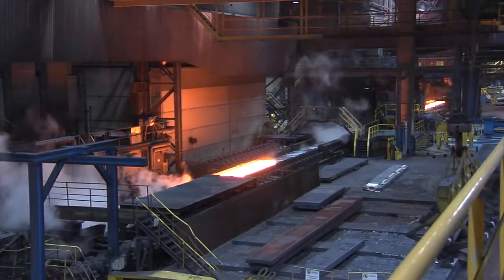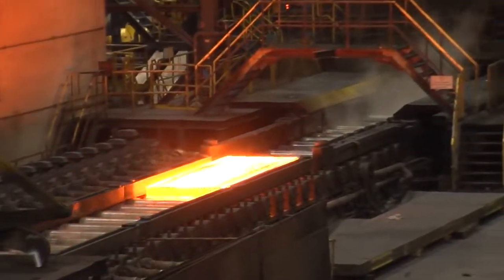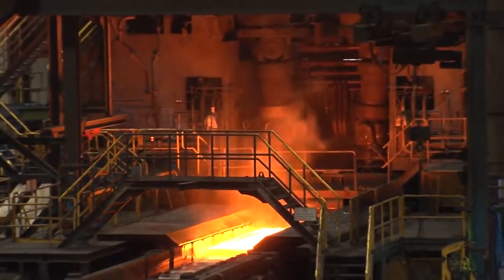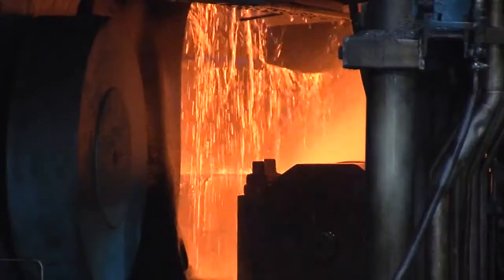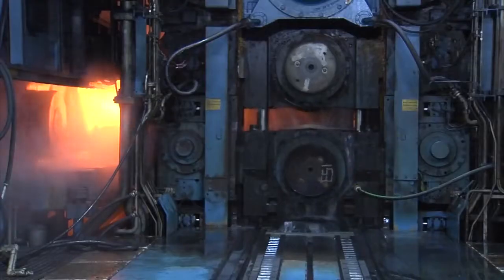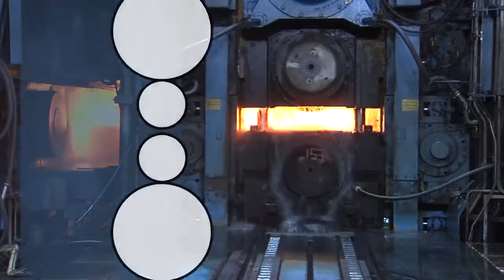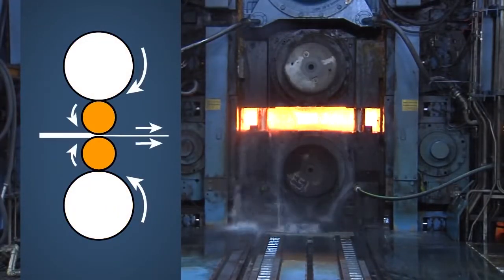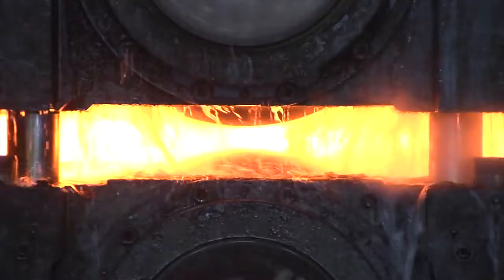After the material has undergone a surface cleansing, it's sent to the roughing mill. Here, the material is rolled from its original thickness of 22 centimeters down to about 3 centimeters. This is a very significant reduction. At this roughing mill, a powerful 4-high rolling mill is used. That is, 2 backup rolls and 2 smaller working rolls. The backup rolls are often cast steel rolls.